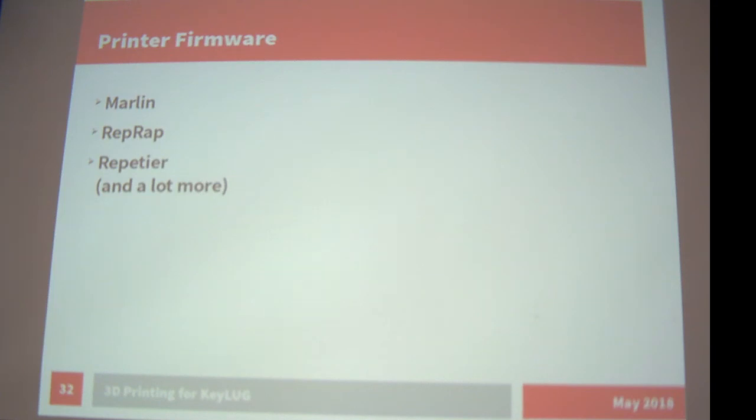The firmware, by far, RepRap and Marlin are the most popular open source projects. Repetier I have seen a bit used by some commercial companies. It is open source, but it seems to be contributed by just a few companies out there, particularly a company called Repetier. I think the list is about 25, 30 that comes up when you do a Wikipedia search on them. And not all of them are as active, exactly what Rich was talking about earlier.